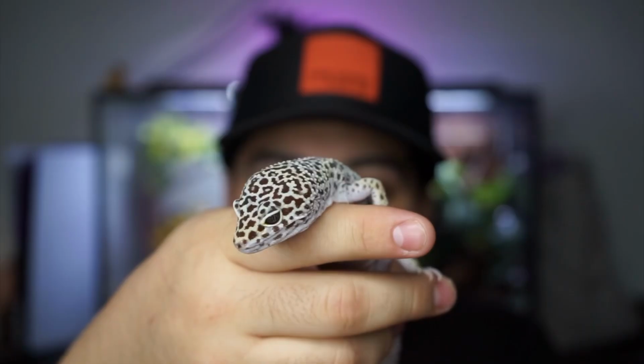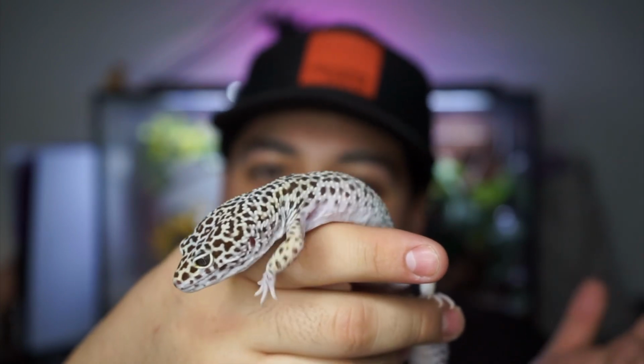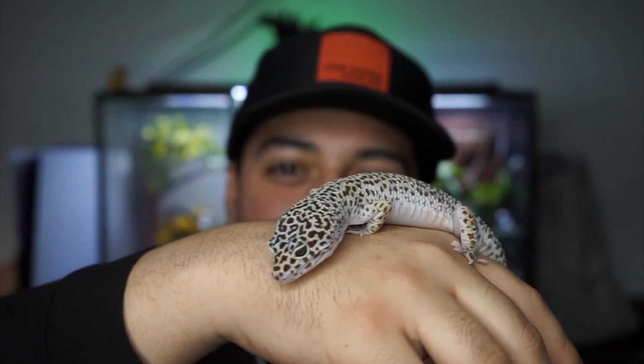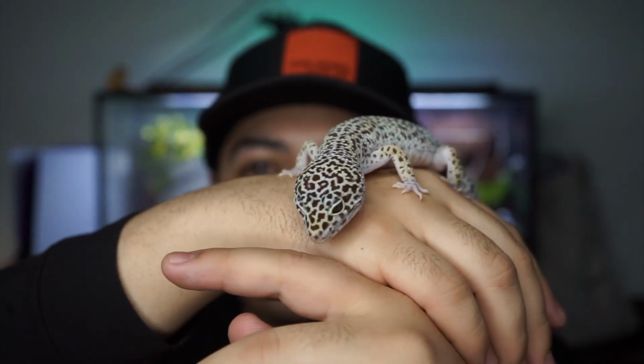They only eat maybe 3-4 times a week. I think they're from Afghanistan. That makes them pretty easy to take care of in terms of humidity. You don't have to keep it high. Who can look at that and not want to get one? They're just freaking awesome. They're just some of the coolest species ever. Look at that face, it's just so cute.